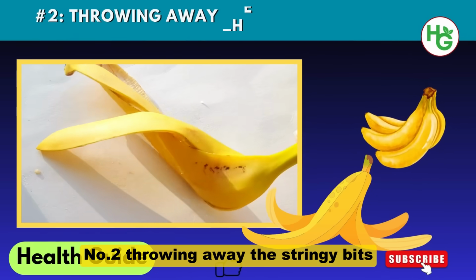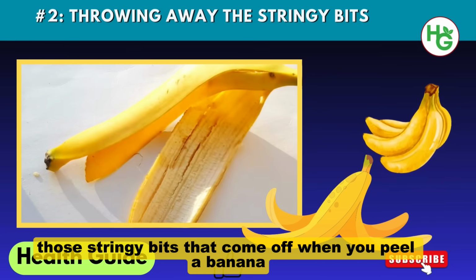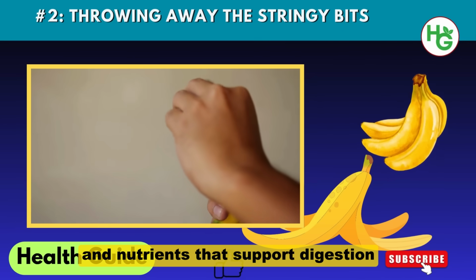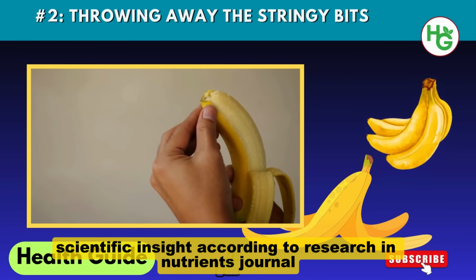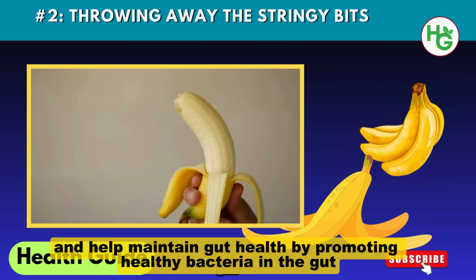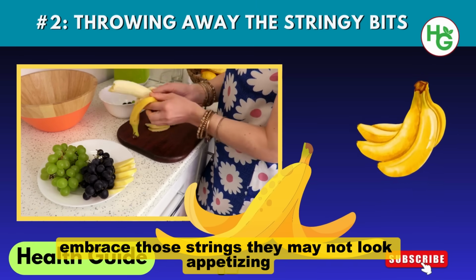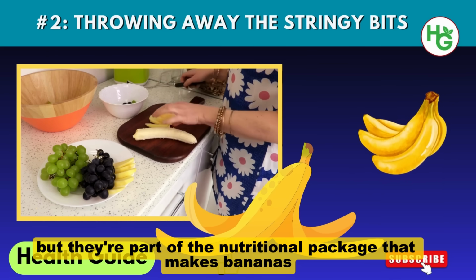Number 2. Throwing away the stringy bits. Those stringy bits that come off when you peel a banana? Many of us toss them aside, but they're actually a rich source of fiber and nutrients that support digestion. Scientific insight. According to research in Nutrients Journal, fiber-rich parts of fruits aid in digestion and help maintain gut health by promoting healthy bacteria in the gut. Slavin, 2013. Embrace those strings. They may not look appetizing, but they're part of the nutritional package that makes bananas such a beneficial fruit.